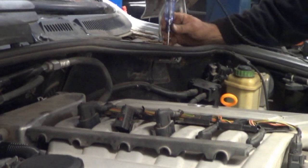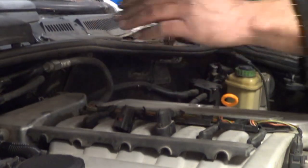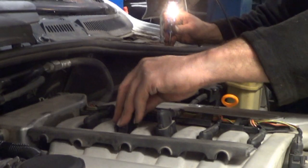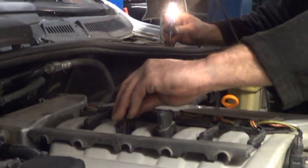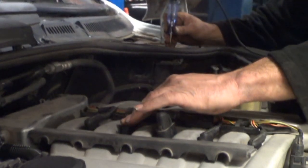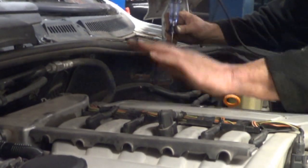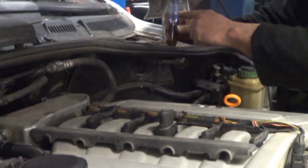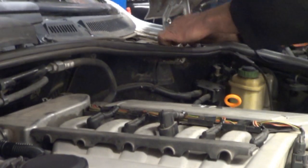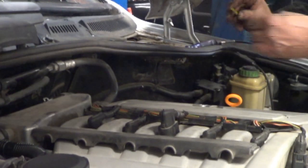Okay, so plug in these coils and the light goes out, we know the fuse blows. That run better with that one plugged in. And as you can see, the light just went out when I plugged in this one. That means the fuse blew. I better verify that. And yes, it did blow.